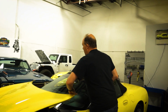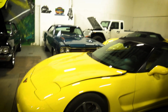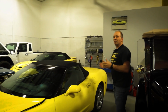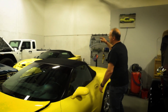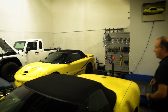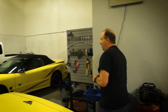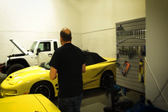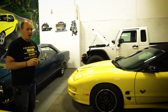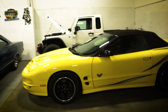Now this one in the back, I'm a Mopar guy. Anybody who watches any of the Mannerscheid Media videos knows I like Mopar. This yellow Trans Am is not a Mopar, I realize that, but this is a very special and cool car all at the same time. So what we have here is a 2002 Collector's Edition Trans Am, one of 524 made, LS1.